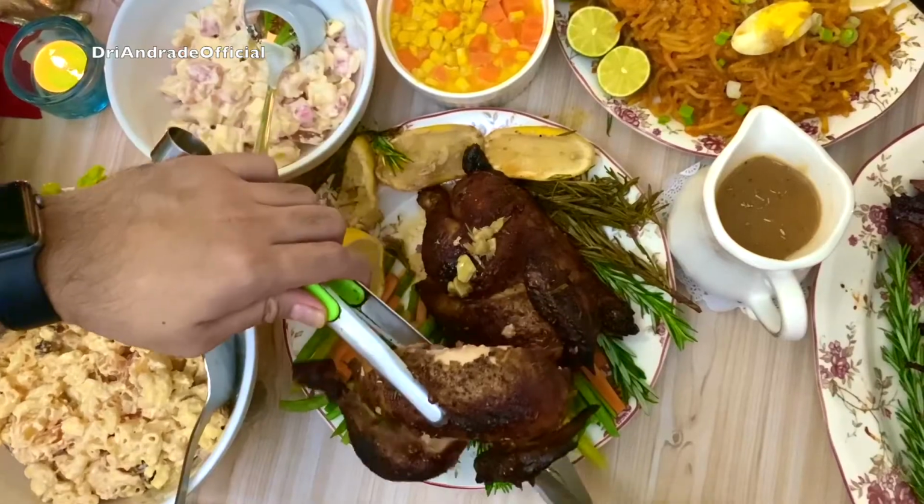So for today, I'll show you how I will prepare our table for Christmas. And for this year, I just want to make it simple because we'll only make 2 dishes. I will make roasted chicken and barbecue ribs.